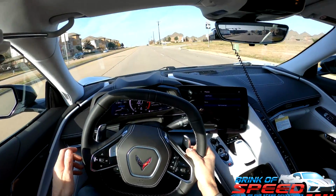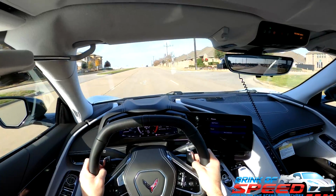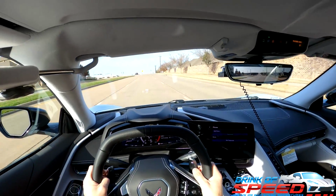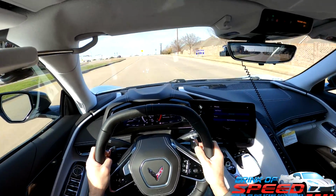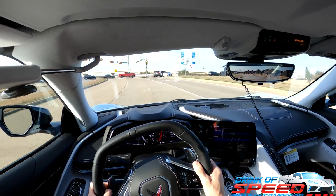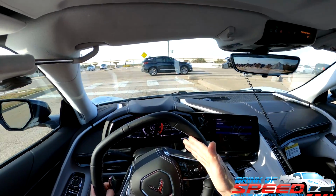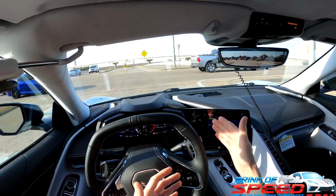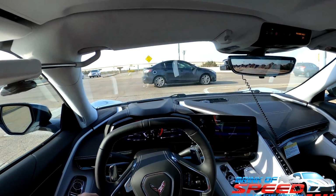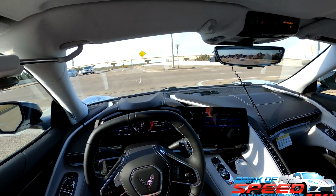There are certain things that you can definitely tell that you don't have mag ride in certain circumstances, but for the most part, it is smooth enough. Also, the Z51 and non-Z51 talk is in that same video, so you can see both the mag ride and non-mag ride and Z51 and non-Z51 while watching that video. But just a real quick overview of that.